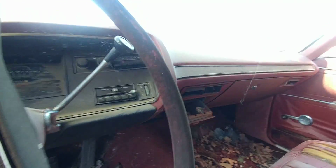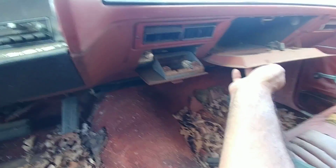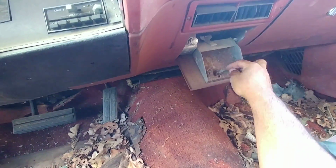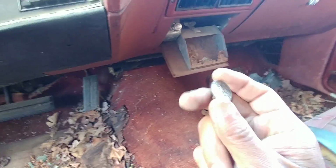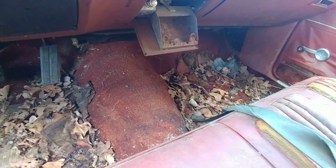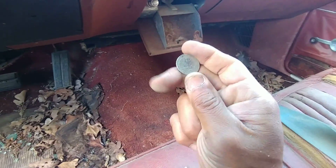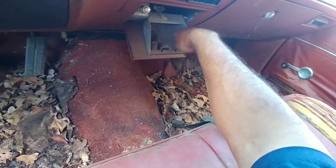Go around the other side. Let's see, is there anything in there? Oh no, there's nothing in there. Oh shoot! Whoa! Look at that, man. How old is this quarter? 1984. Not that old, relatively speaking, anyways. Got another quarter. 86. Where were you in 86?